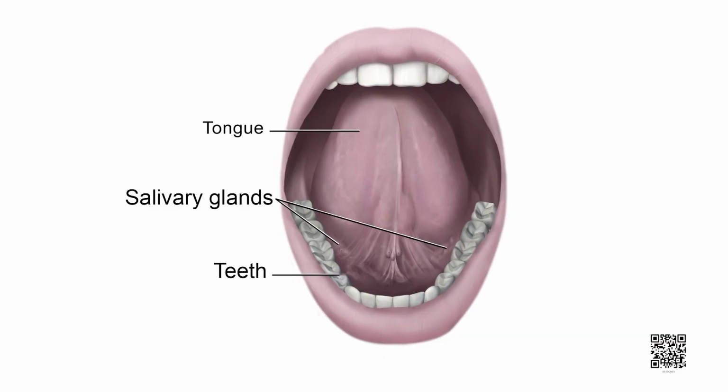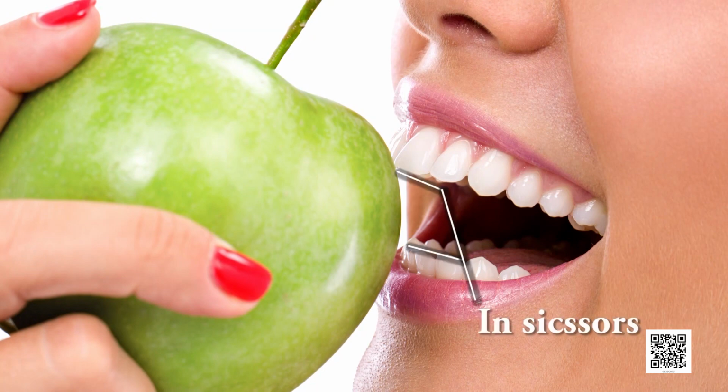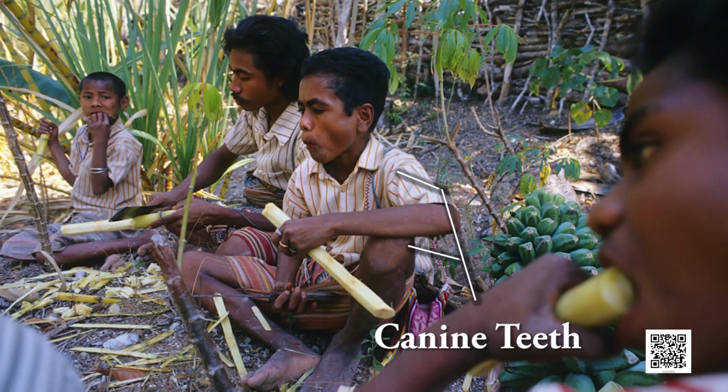Before looking into the answers, we need to know about the different parts of the mouth that help in chewing. Can you think of any answer? Yes, they are the tongue, teeth, and salivary glands. Let us now look into the process of chewing. Now, children, tell me, how do you eat an apple and sugarcane? In the first case, for biting any kind of food item, we use the first four teeth, namely incisors. And for tearing and piercing, we use the sharp teeth, namely canines.